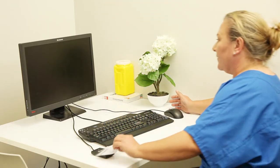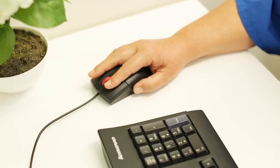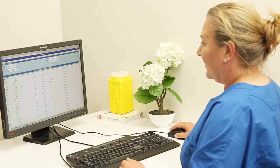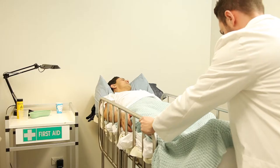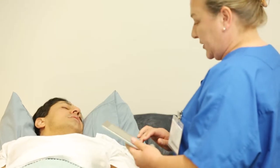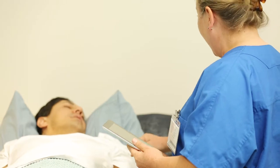Now that the doctor has authorized surgery, Sue uses her tag to tap onto the virtual desktop, allowing her to rapidly check ward availability. Max is assigned a bed and theatre slot, and an orderly is requested. Max is identified by the nurse, who checks him into the ward.